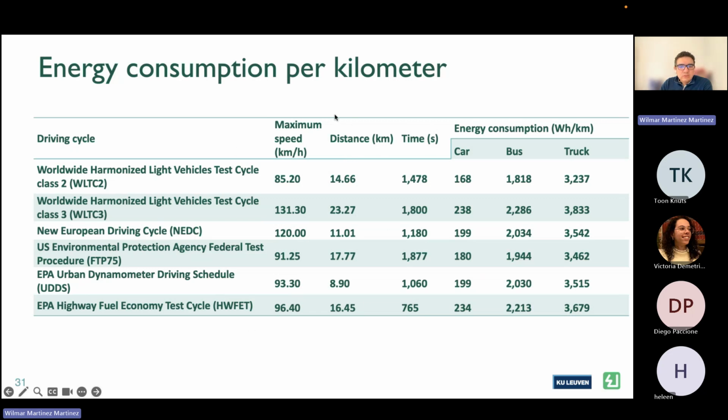And taking into account those driving cycles, we can estimate more or less what will be the energy consumption of each of these segments, so the passenger car, the bus, the truck, and so on.